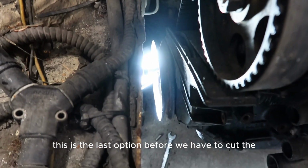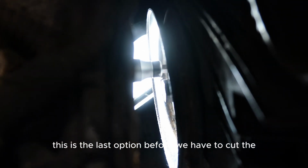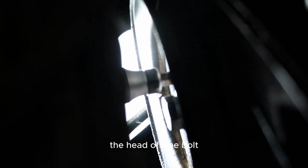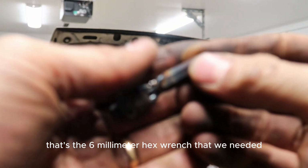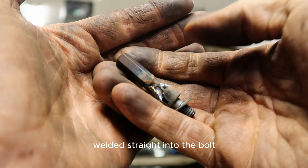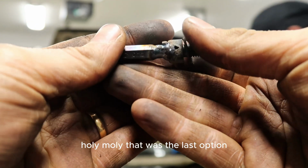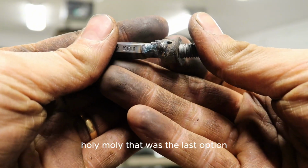Impact driver. This is the last option before we have to cut the head off the bolt. That's the 6mm hex wrench that we needed. Welded straight into the bolt. Holy moly, that was the last option.